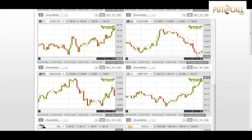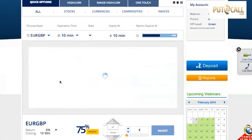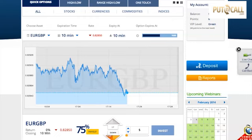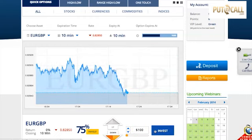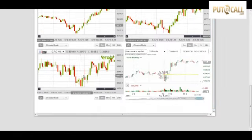So we go back to the platform. From our currencies, we choose the euro to the British pound. Since it's going down, we click down, click apply, and approve our option. See the confirmation. We go back to the graphs, we continue on to the CAC 40, the French index.